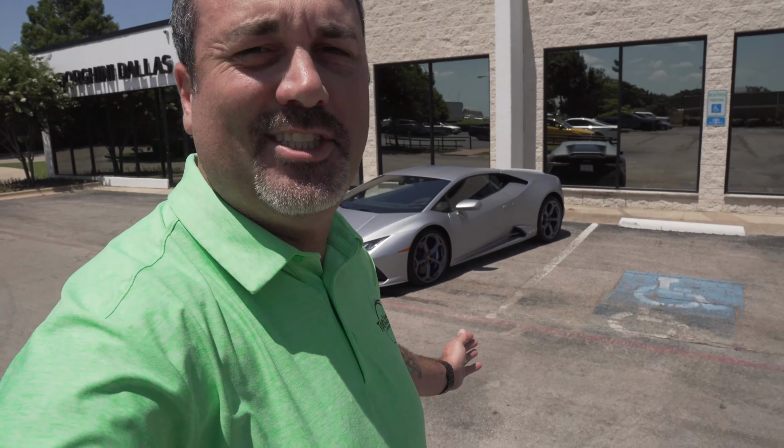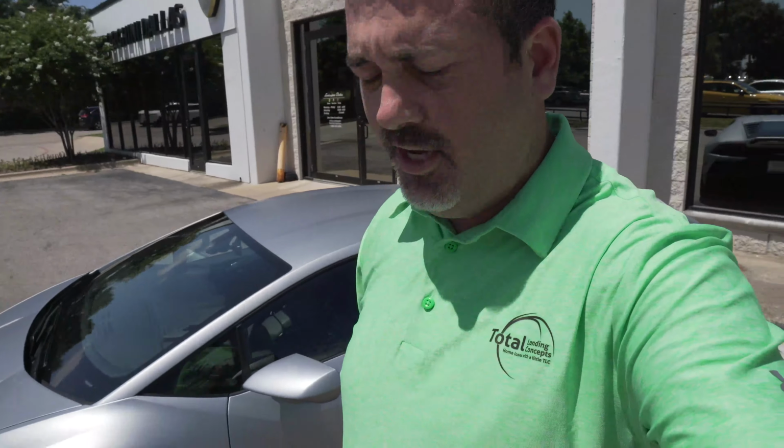But behind me is the Huracan EVO, and I just got to drive it. I did not take my camera to drive it because I wanted to enjoy this car, and now I want to give you a rundown of some of the features, or as many of them as I can find, of the Huracan EVO. So stick around and we'll be right back.